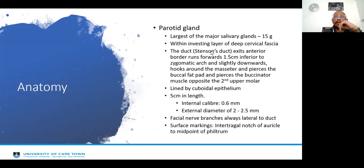So I'm going to very briefly go through some of the anatomy. We're all fairly familiar with the anatomy of the major salivary glands. The sialendoscope is mainly used for the major salivary glands, and the parotid gland is the largest of the lot. It weighs about 15 grams. It's within the investing layer of the deep cervical fascia.